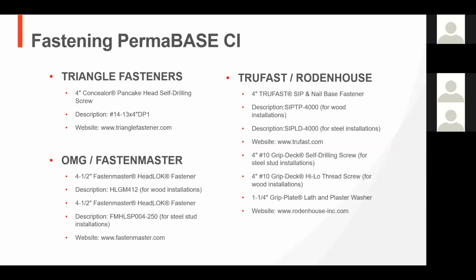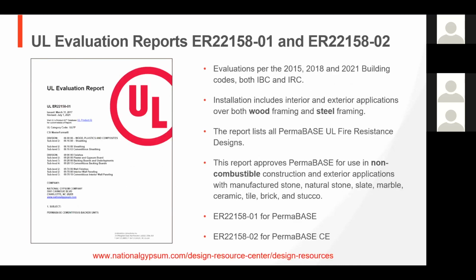So we don't need to go through a fastener slide. Just rest assured, I've got a fastener for you, okay? So we've got all this data. In fact, it's on our submittals, so you'll see all of that there. Lots of options for our contractors.